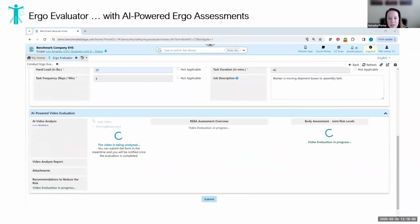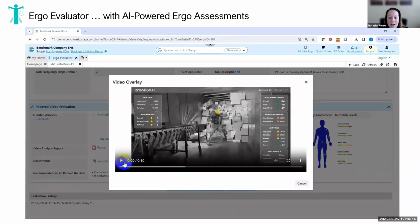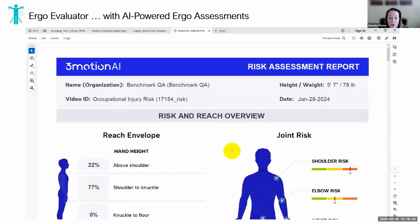Now, there's a number of different models in ergonomics for folks that are joining on the phone that spend quite a bit of time in the space. There's REBA, RULA, NIOSH, et cetera. This tool does a multitude of those different types of assessments. This is just an example of how the REBA model has been applied and can generate the overall risks for certain parts of the body as well as overall.